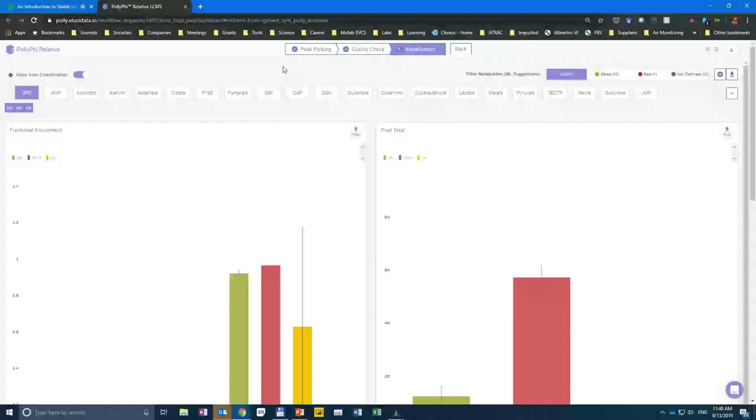So you can always go back to your quality check, or you can go back to your peak picking, and actually, if there's anything that was misassigned, that you believe that that data has not been properly vetted, you can always go back and re-edit that data and remove metabolites that are bad, or the groups that are marked as bad, as you can see.